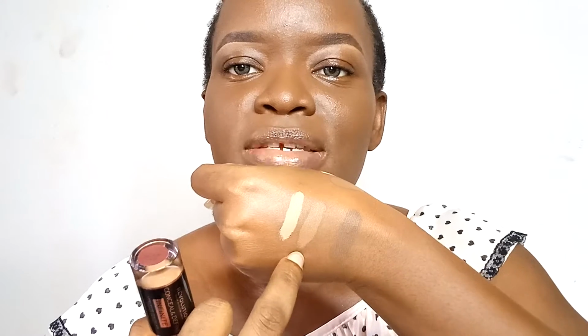This shade is C13.5 and this is C12. So you can see that the C12 is way lighter than the C13.5, but this is not as bright as I would want my concealer to be. So I'm going to probably mix both concealers together for my under eye highlight.